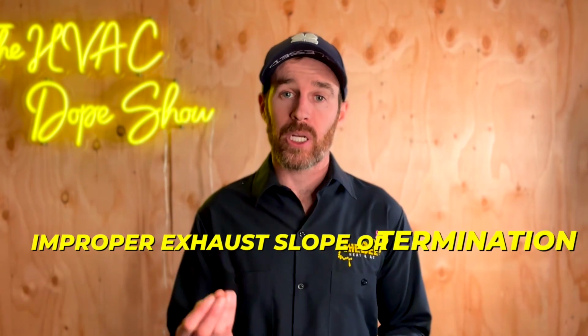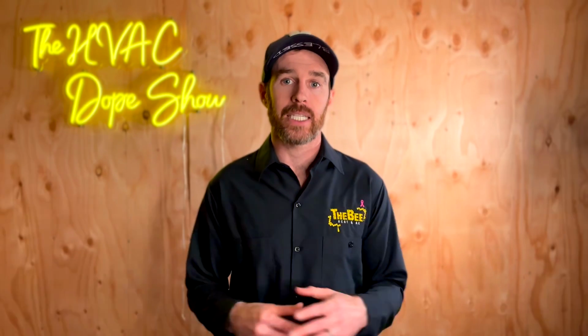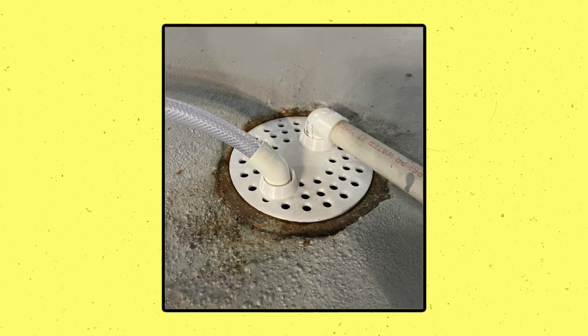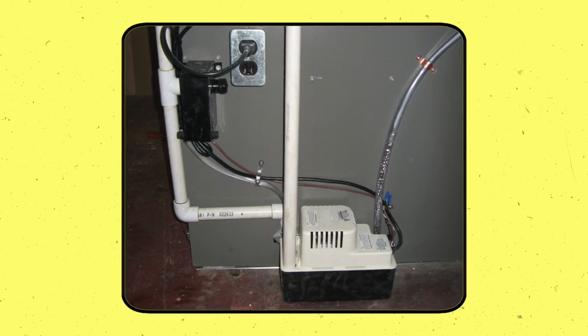Another thing that causes high efficiency systems to fail is improper exhaust slope or termination, as well as where the condensate line terminates. Now, if you have a floor drain, then you will just gravity drain your high efficiency furnace into the floor drain. But if you don't have a floor drain in the mechanical room, then you will be using a condensate pump to pump the condensation outside.